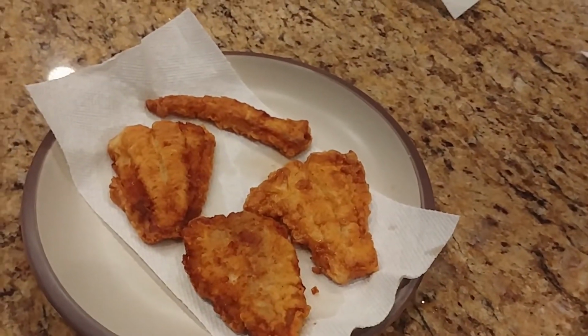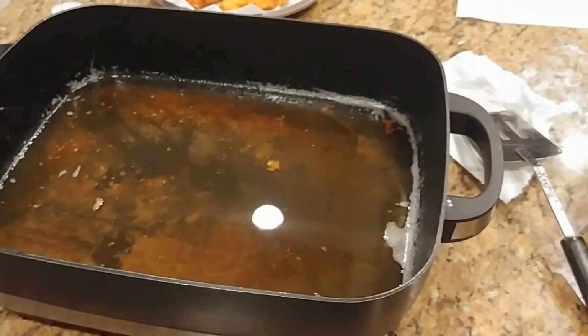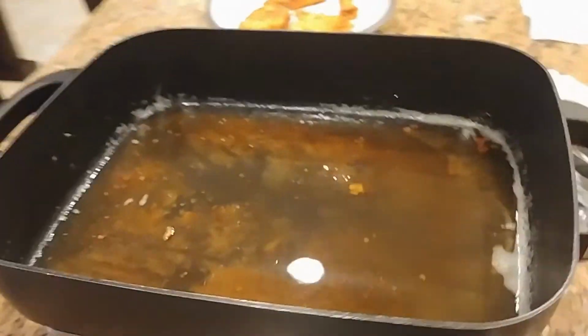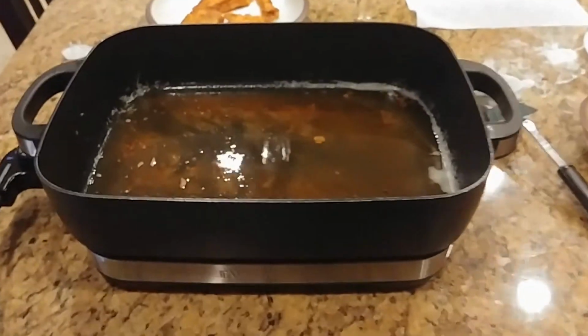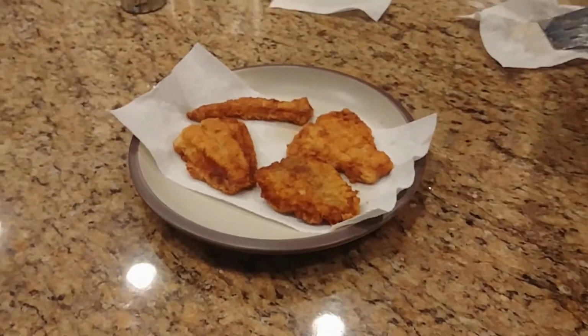Yeah, look at that. Let that cool off for a little bit. I might just maybe dump a little bit of this oil, keep a little bit in there, and then dunk these eggs inside of there. Make some like scrambled eggs or something, you know? Some scrambled eggs to go with your catfish. Something new.